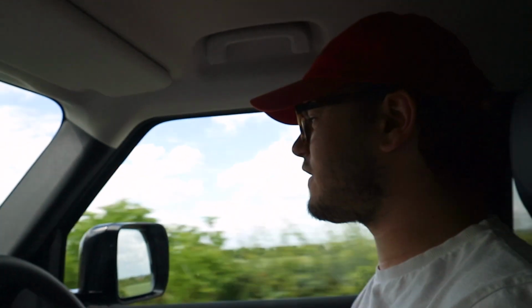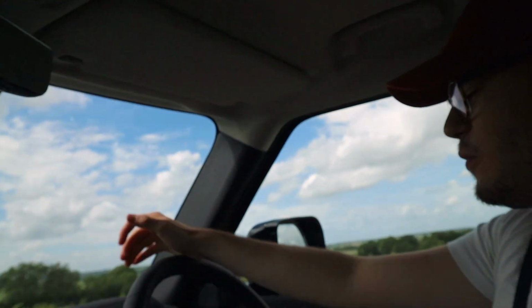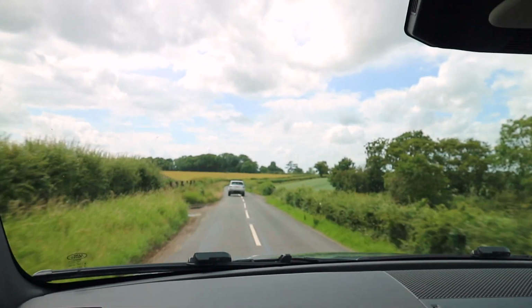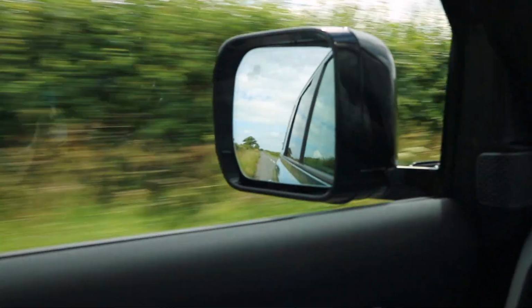Yeah, I like it. It's comfortable. My Defender was so uncomfortable, honestly. That's one thing I keep going back to, because if you're trying to compare, it's weird. I'm trying to compare it to the Defender. I don't think it can be compared to the old shape Defender. I think you're better comparing it to an old shape Discovery. It really is a job to know.